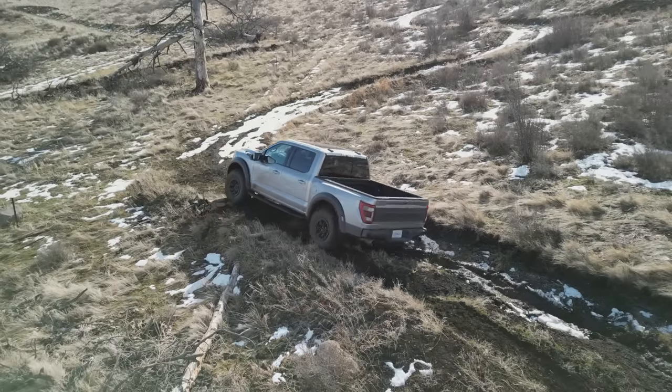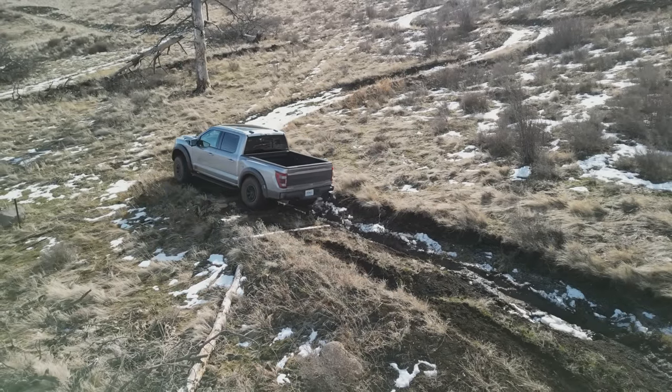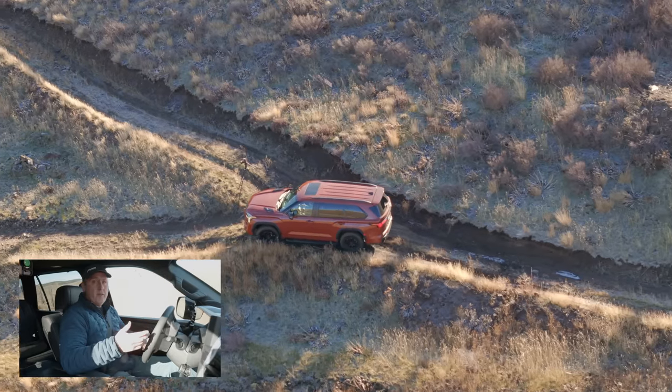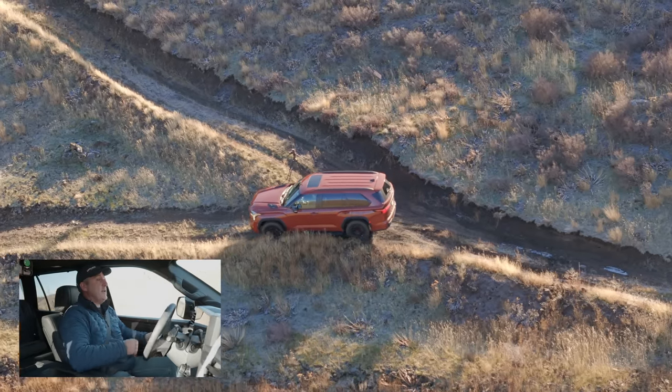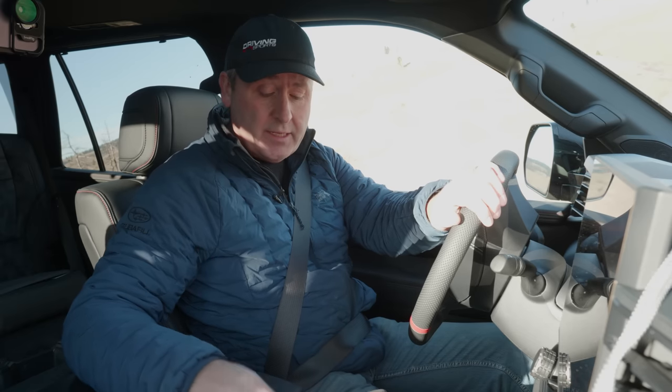For an example, just watch my Raptor R video from earlier this year. Yeah, that was a mess. Being that I'm currently in four high, this gives me a good opportunity to test out the hill descent control system. If I'm in four high, it's hill descent. If I'm in four low, it turns into crawl control.